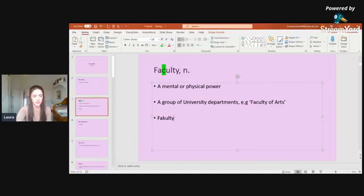So there's 2 different definitions there for faculty. The top one is a mental or a physical power. So you might have great learning faculties, which means you have great mental power to learn. Or you could have a group of university departments. So for example, Faculty of the Arts would be those departments that cover, you know, English, art, architecture, history, whatever. So it's either a mental or a physical power is your faculty, or you can have a faculty of university, department, science, whatever. So I think that one's fairly easy. It's just getting to grips with that different C sound, I think. Yeah, okay. So move on to our next one.